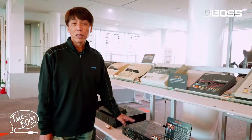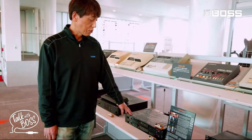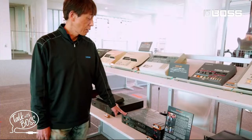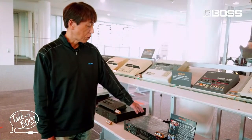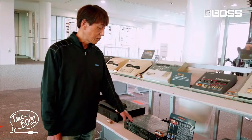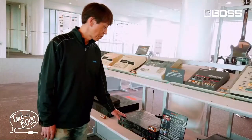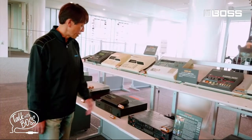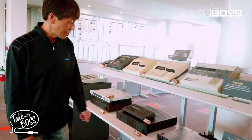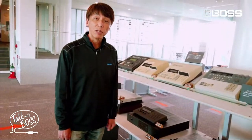Also, the next time I visited his studio, he prepared this to give me. He wrote his autograph on the body. So now 1 unit is here, and another unit is at Boss headquarters. Oh, by the way, this is also my design, the old R880, with a full graphic display controller.